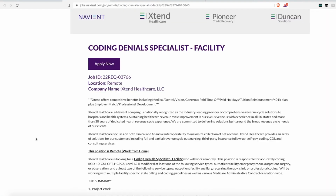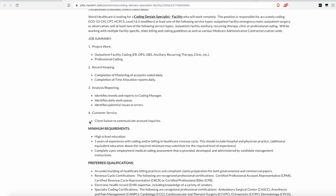Moving right along on the billing follow-up side, Navient is hiring a coding denials specialist. Their coding and denials specialist will be responsible for accurately coding at least one of the following service types: outpatient facility, emergency room, outpatient surgery, and observation claims. So you'll be assigned 2 types to be the coder and denial specialist for.